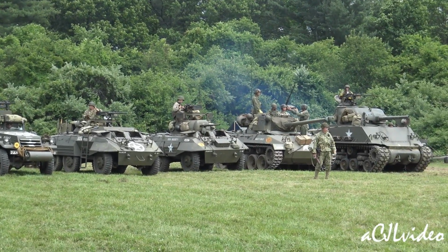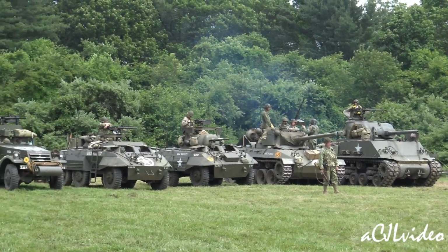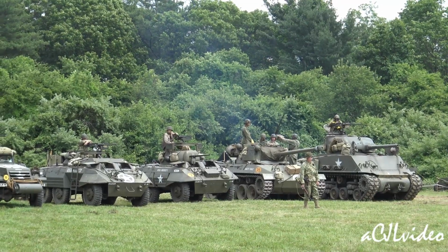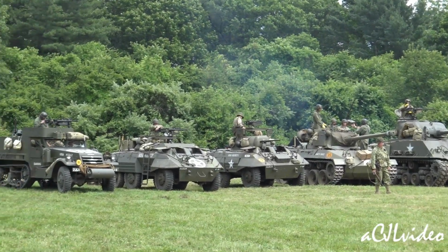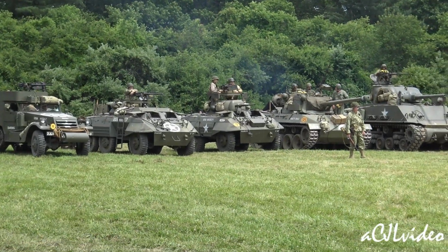So we are looking to assault that bunker way down there in the holler to the left, that gray vehicle. Combined assault of armor and infantry.